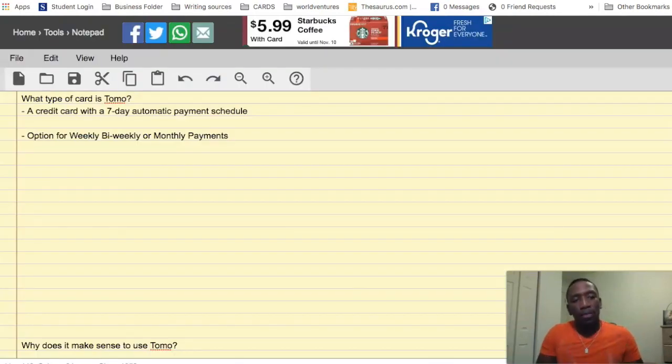All right. So the first thing is, what type of card is Tomo? Okay, so it is a charge card, right? Or it's very similar to it. So the way that a credit card works is whatever you use, you could pay a certain amount back. But the way that a charge card works is whatever you use, you're going to have to pay that in full. Okay, but stick with me, right? Don't jump off just yet. I want you to hear everything that you need to know about the card, right? Because some people probably just jumped off because it was like, oh, this is a charge card, I'm gone, right? But just stick with me.